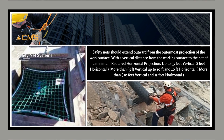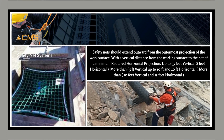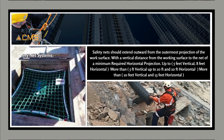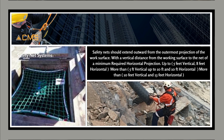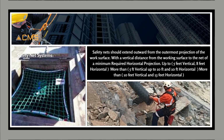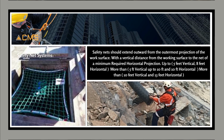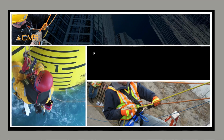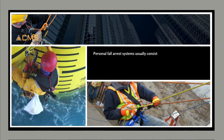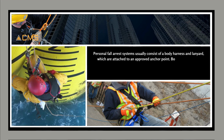Safety nets should extend outward from the outermost projection of the work surface, with a vertical distance from the working surface to the net of a minimum required horizontal projection. Up to 5 feet vertical, 8 feet horizontal. More than 5 feet vertical up to 10 feet, 10 feet horizontal. More than 10 feet vertical, 13 feet horizontal. Personal fall arrest systems usually consist of a body harness and lanyard, which are attached to an approved anchor point.